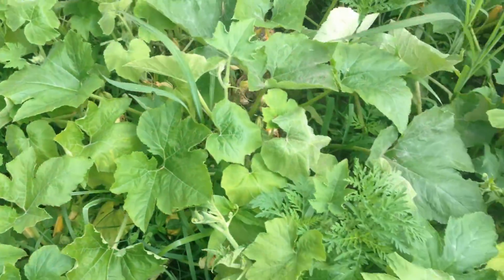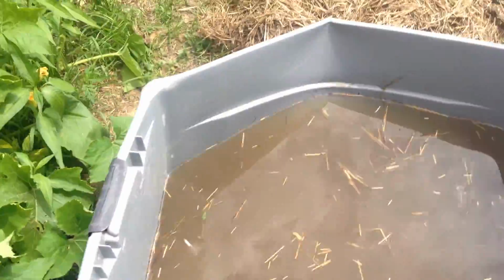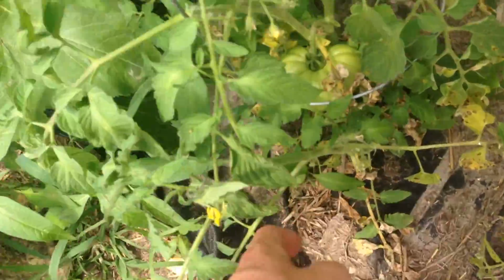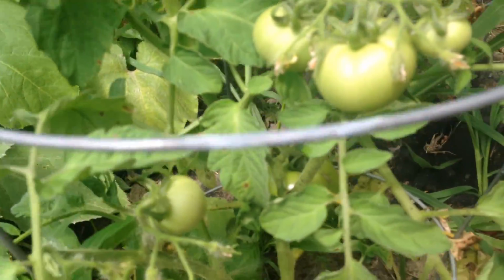And plus we have the ground for it. This is probably the perfect soil you could possibly get. Chicken compost, watering it with the chicken stuff and then putting the hay in there. It's getting the best fertilizer you could possibly get. So I'm expecting a very good yield of pumpkins and pretty crazy sizes too.